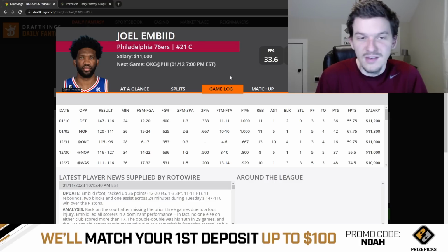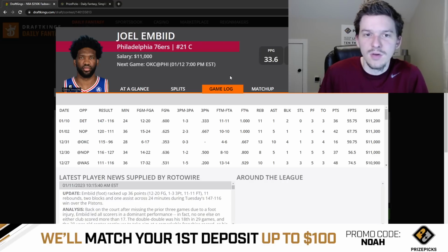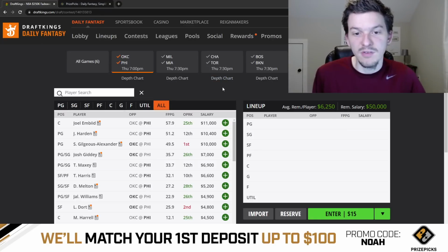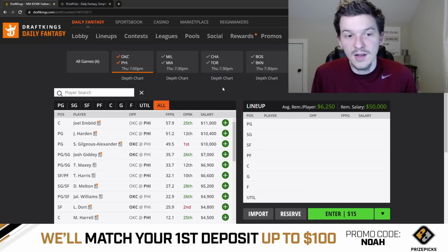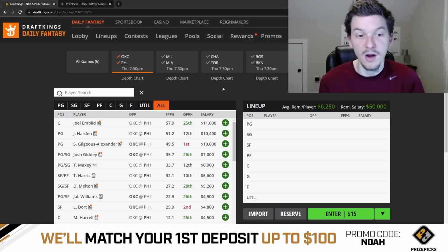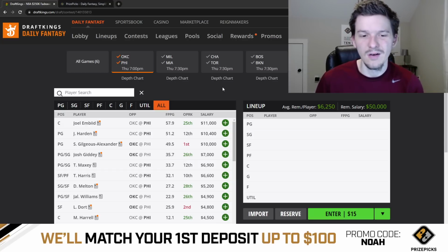Like, he's just been amazing this season. If OKC can keep it close, I think Embiid offers a ton of upside here. I think he's definitely a strong pay-up option on this slate. Obviously blowout risk is a little bit of a concern, but the Thunder have been playing better this season. SGA has been keeping them in games, so I think Embiid looks really solid. I think Harden is fine too, but I would rather go to Embiid if I was choosing between the two. The rest of the Sixers, Maxey, Harris, Melton, probably going to pass on these guys. I think it's really just Embiid that stands out the most, then Harden, and the rest of Philly I'm pretty much off of.